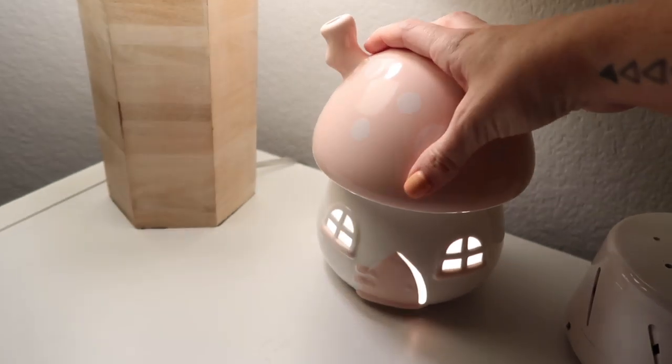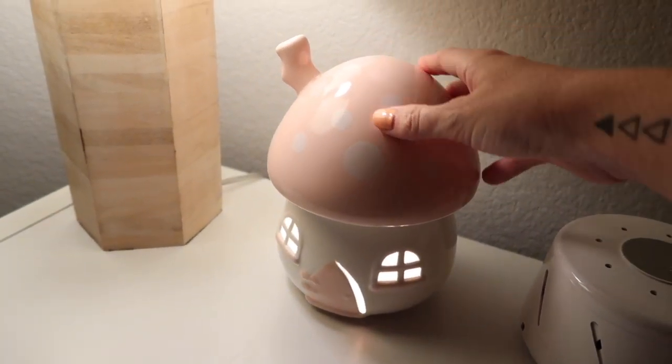Scarlett uses a white noise machine at night. This is by Dom. We've used this ever since she was a newborn, and she also uses a nightlight. This is a really cute little mushroom-shaped one from Little Bell Nightlights. I'll link them down below.